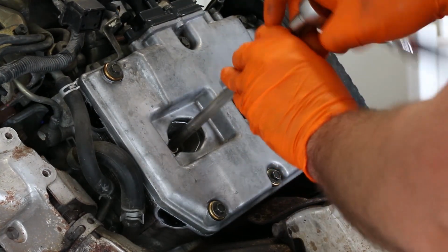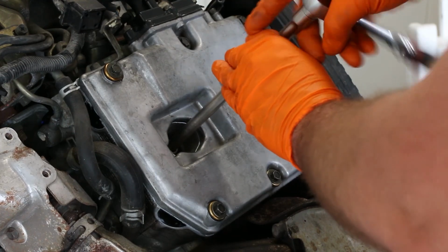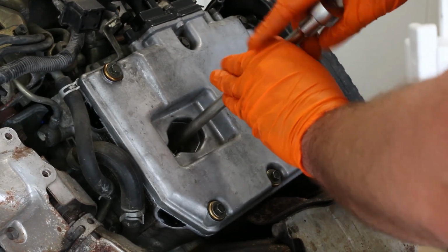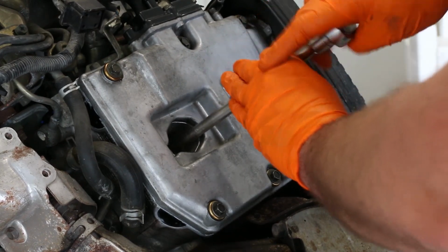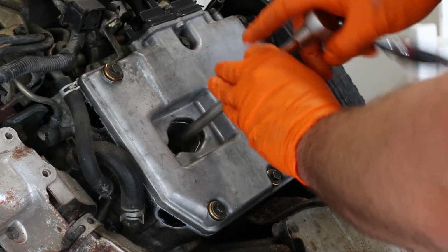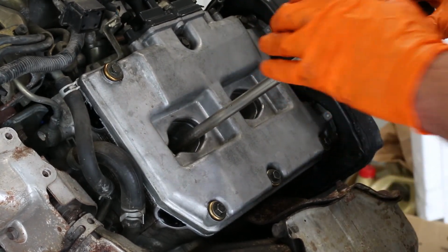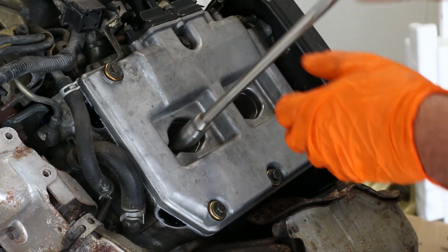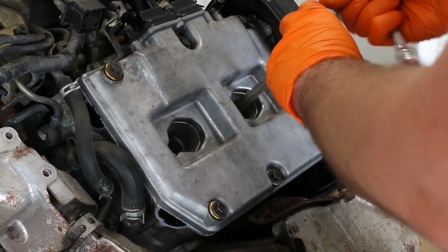Now, you might have been looking at the carbon on that plug and been thinking, good God, how is he putting that back in there? But at the end of the day, it doesn't matter. Carbon buildup is meaningless. Simply going for a spirited drive would clear that up. No worries. May as well check the other one since we're here.